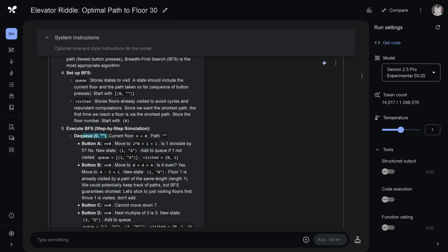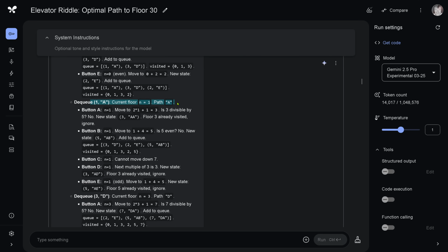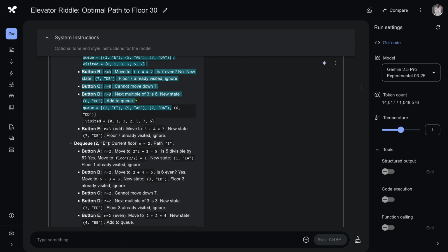It started to dequeue current floor and path, and then it went through all the combinations, button A, button B, button C, button D, button E, dequeuing, yes, A, B, C, D, E, dequeuing 3, D. It is really going through all the possible combinations.